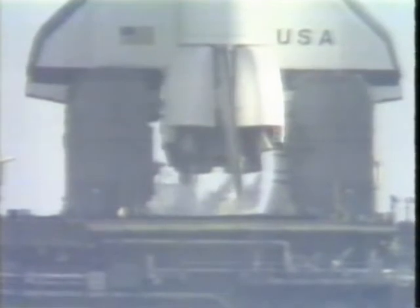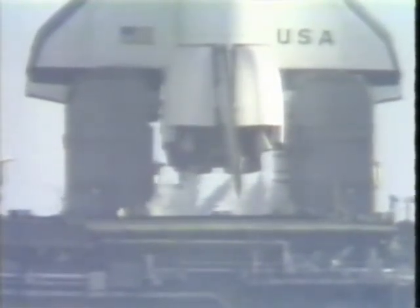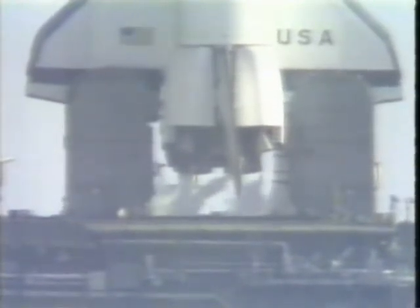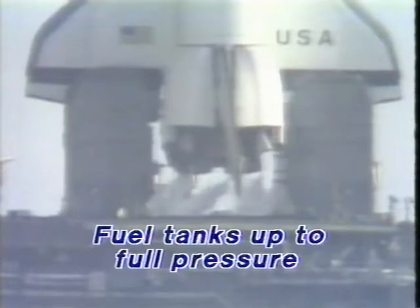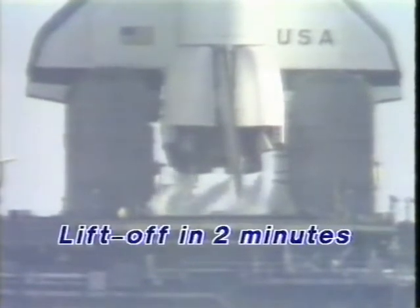The fuel cell ground supply of oxygen and hydrogen has been terminated and the vehicle is using its onboard supply. T-minus 2 minutes, 25 seconds and counting. T-minus 2 minutes, 15 seconds. The pressure in the LOX tank is at flight pressure. Coming up on just 2 minutes away from launch. T-minus 2 minutes mark and counting.